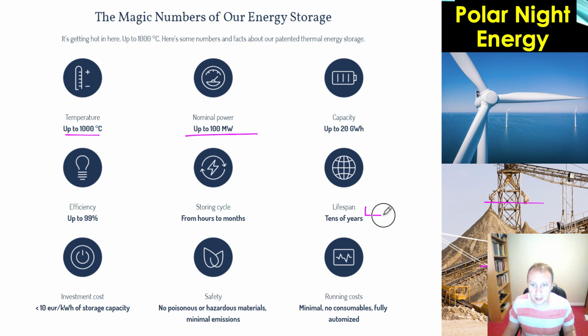You'd expect to get maybe 40 years out of a plant like this, maybe slightly less. Hours and months of storage. Ideally you'd want to be storing it for maybe a few days before using it all in a period of a couple of days. 99% efficiency. Obviously, converting electricity into heat is super efficient. I think it's closer to 97% from what I've been reading up on, but if they say 99, maybe they have a very efficient kind of transfer of heat within their systems, because there are going to be losses as you're moving heat through the system.